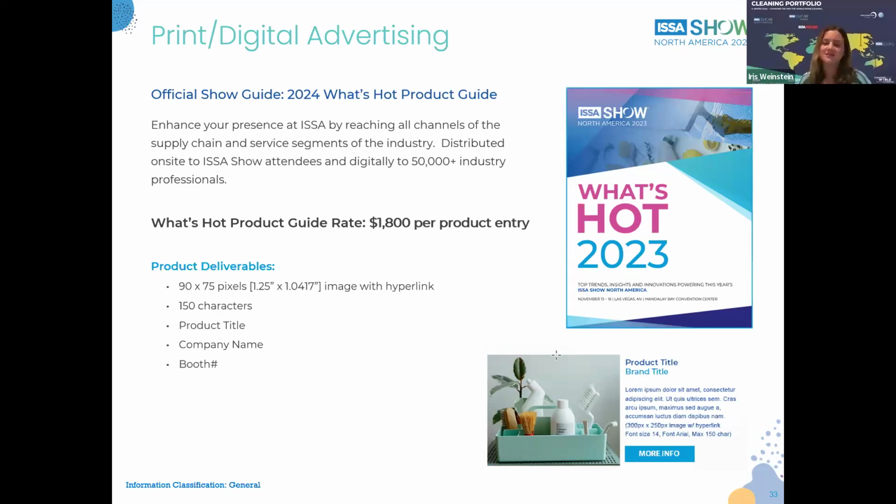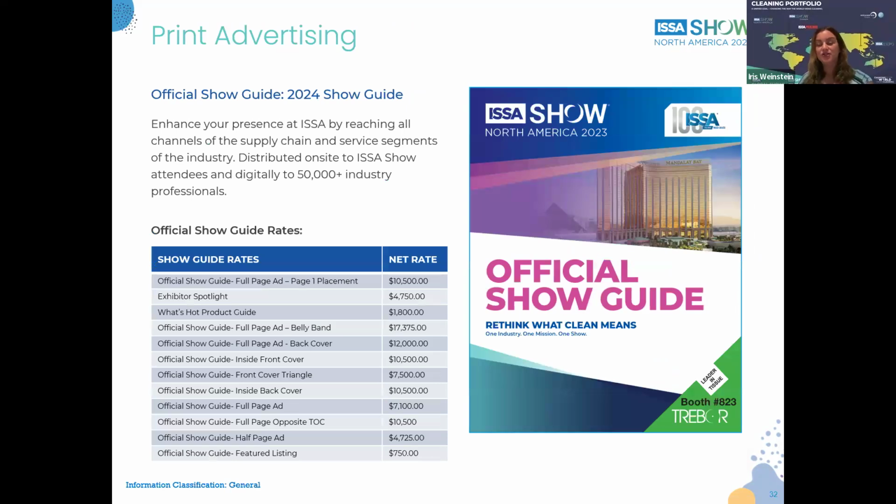Just so everyone knows, in the past slide, that little triangle at the very bottom of the show guide from last year, that ad piece is available. So many people don't know that. I wanted to point it out, so if you are interested, let John or me know.